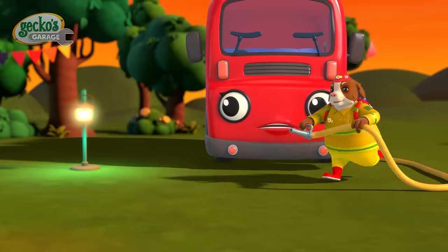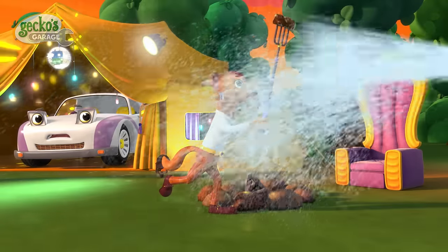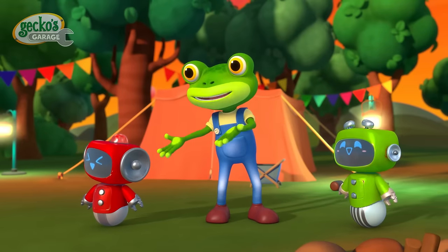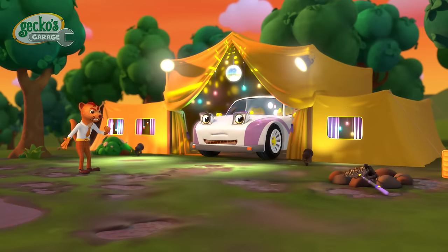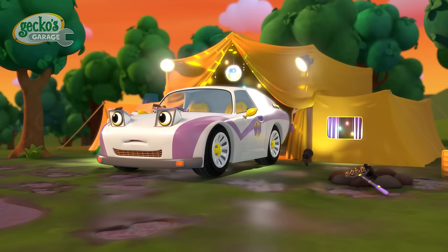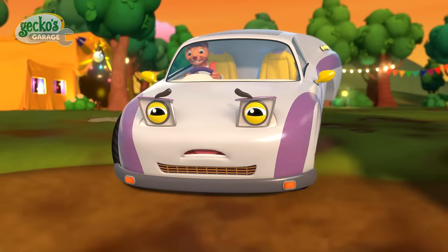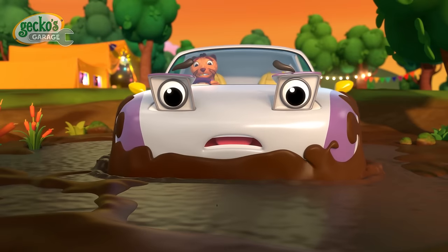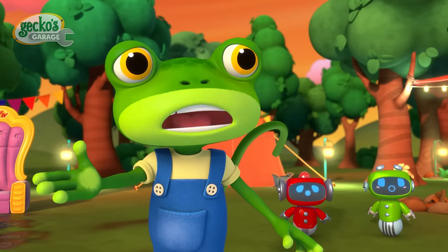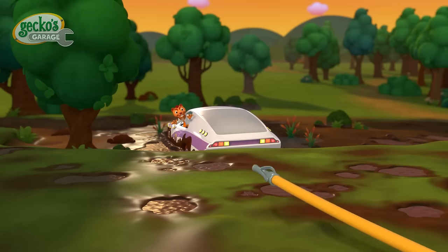Fear not! Dandy's here to deal with the danger! Great work, Dandy! You saved Mr. Weasel's camp! You mean ruined my camp? Let's go, Sly! They're cramping my camping style! We're stuck! Oh no! Mr. Weasel's stuck in the bog! We have to help him! Grab onto Fiona's hose!